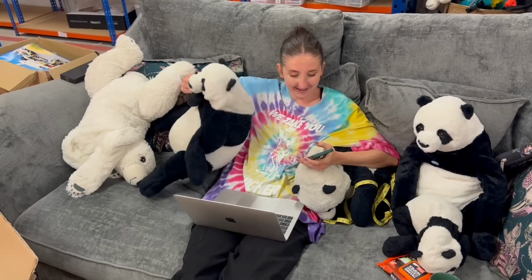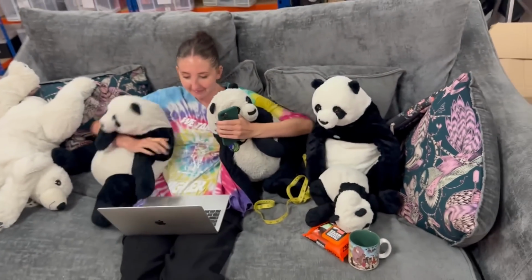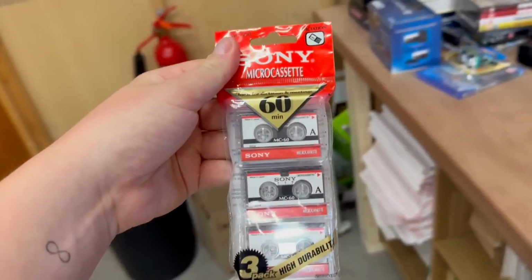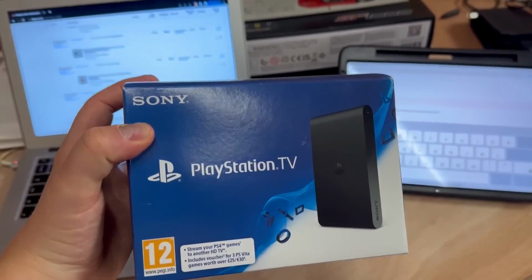Sweetie. Saint, Snow, Schnitz, and Soap. The fam. So yeah, £20 for that. Paid a couple of quid, so decent. Look out for them. Next one, we've got PlayStation TV.